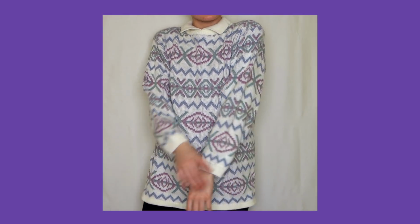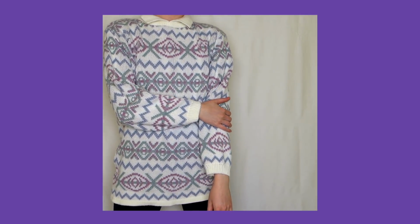Reminds me of a crazy cat lady or something. Or, you know, your grandpa sweaters. Like you gotta get your staple grandpa sweaters.